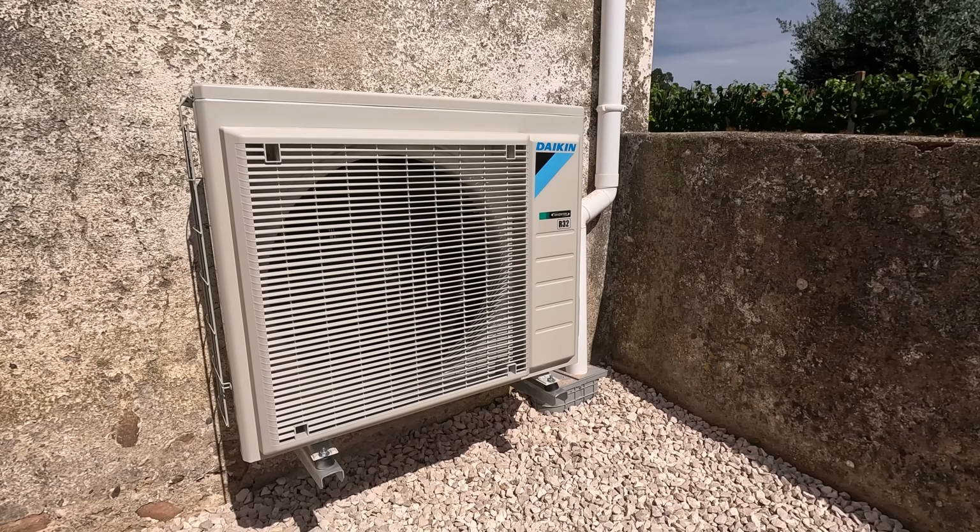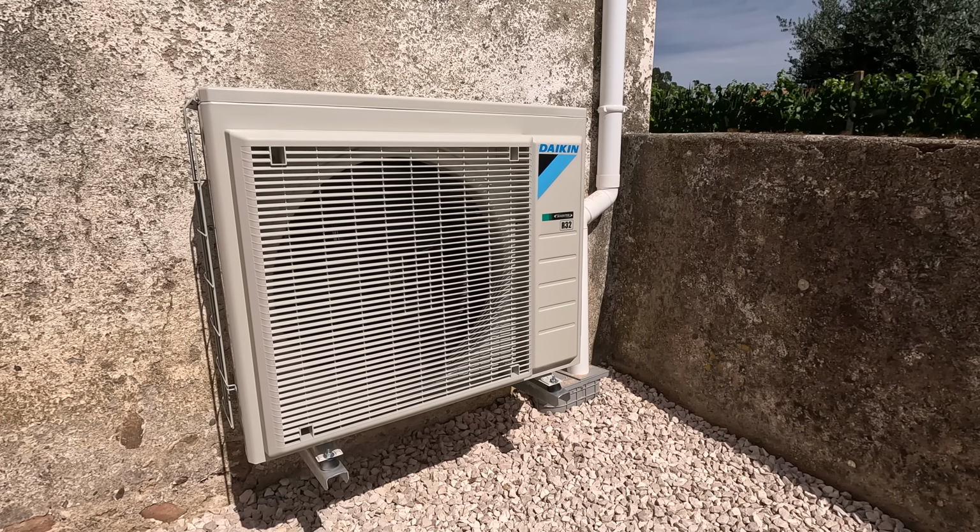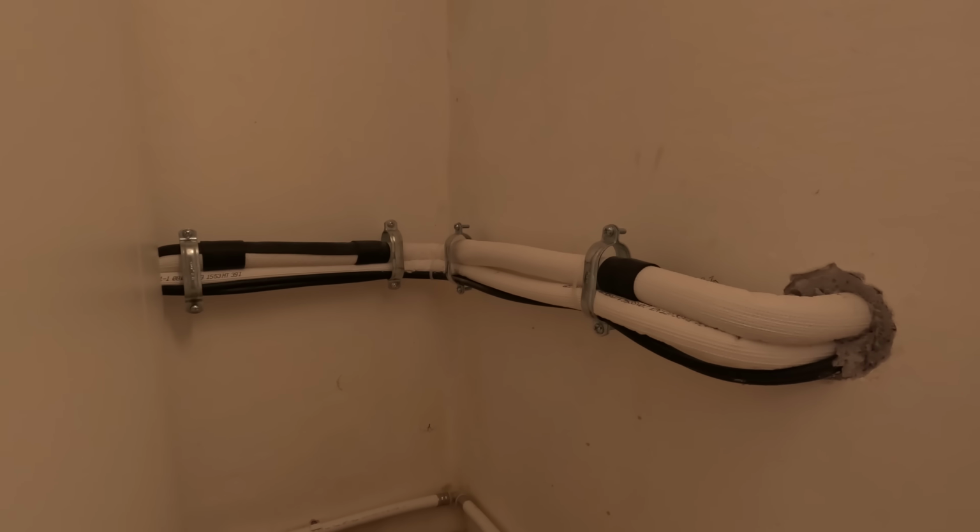So there is a unit outside that acts kind of like an air conditioner, but in reverse. So it extracts energy or warmth from the air, uses some refrigerant lines, and connects to this tank, which is effectively a hot water tank, and transfers the heat from the air to the water. There are also other types. So you can have ground source heat pumps, and that is basically taking the energy or the warmth from the ground rather than from the air, and doing the same thing, then transferring that to water and then using that water in the house for domestic hot water and heating.